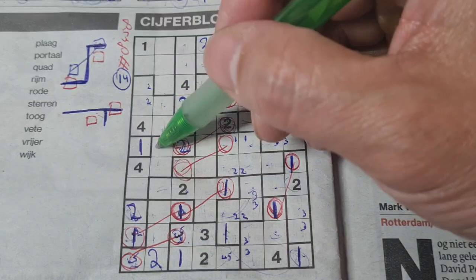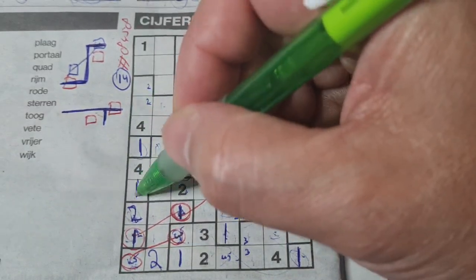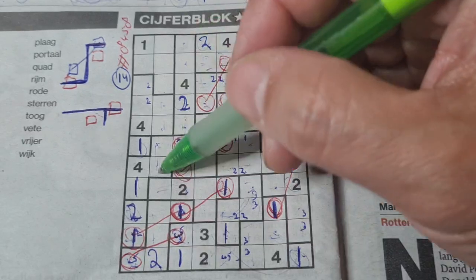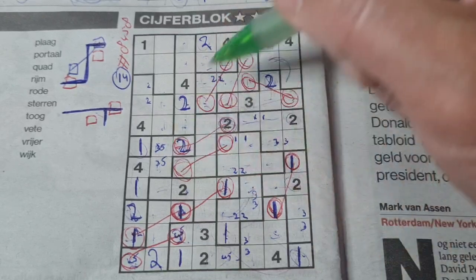Let me think. These 2 boxes can be 1. So 1 box left for the 1 in this W area shape. Supposed to be here. 2 numbers left in this W area shape for numbers 3 and a 5. 3 and a 5. Okay.